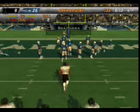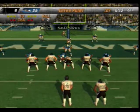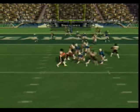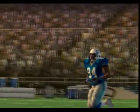It appears the coach wants to go for two. Watch the hard count. Watch the slam down. Play fakes with the pass. Almost picked off. They failed to get the two.